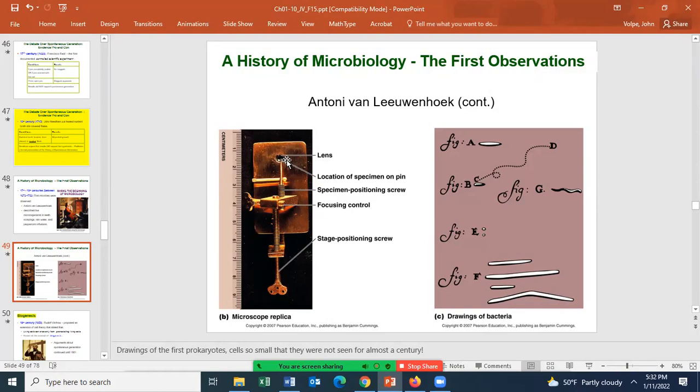Anyways, he was such a good microscope builder and lens grinder and such a good amateur microbiologist that he actually saw the first bacteria cells, and they were cells so small that they were not seen again in another microscope other than his own for practically a century. And there you can see his drawings. These look like bacilli, and that looks like a spirillum. We'll talk about that. And then these cells here look like cocci. And these cells are so small that it took microscope builders 100 years to build a good enough microscope that other people could actually see bacteria. Any question about any of that?